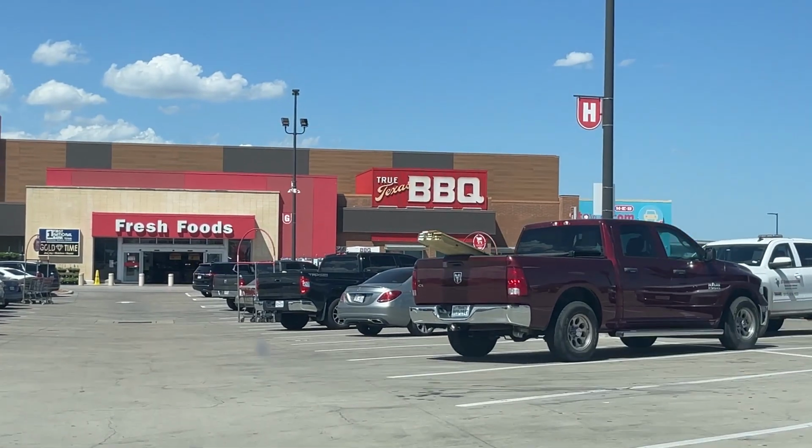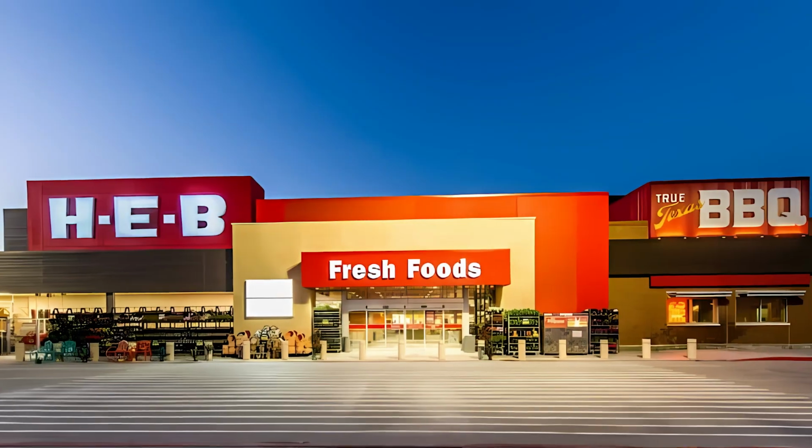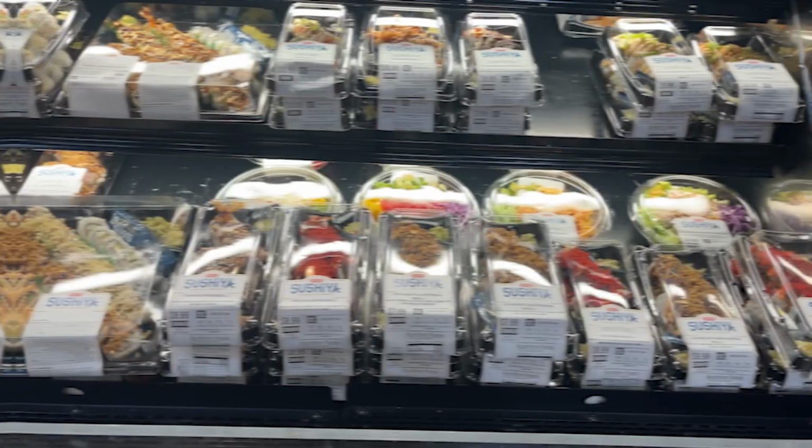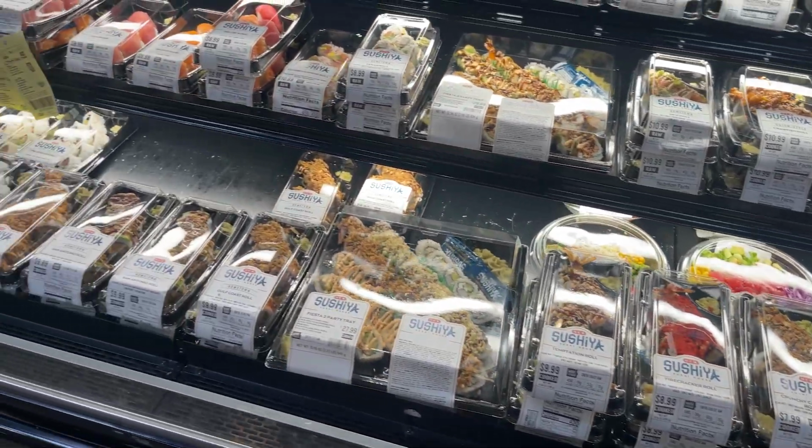So this is our local H-E-B. This is just one of our many in the city. This is the newest one located on Stanchler Loop. You will absolutely love it because it has a barbecue place in there, and there's nothing like Texas barbecue. I don't want to hear any of the side comments. You come to Texas, you're gonna eat some barbecue. So this one does have one of the newest barbecue places in there.